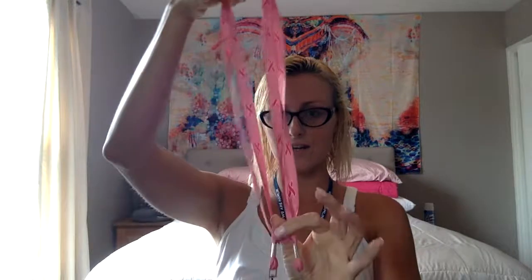Okay, so what I have on right now, which is where my drains are connected to, is a lanyard, which the hospital actually gave me, this pretty pink lanyard here. They gave me 2 of them, and they easily pull apart, because after you have surgery, it's really, really, really hard to have much arm movement.